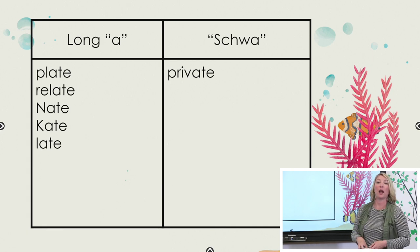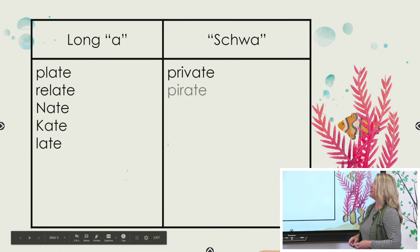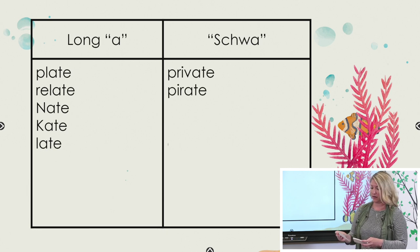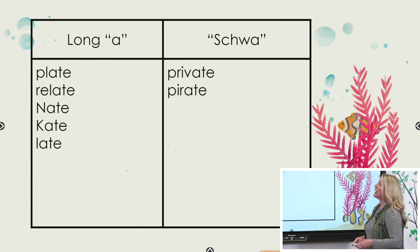How about this word, pirate? Pirate. Which column do you think it belongs in? In 3, 2, 1. That's right, it's the schwa sound, that short I. We're hearing that in pirate.